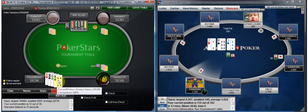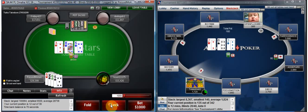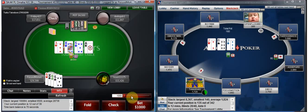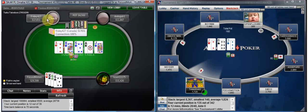We have a decent hand here. Hopefully it doesn't get crazy. We can definitely call Friday's. I mean, he's kind of tilty. We flop pretty nice here, and I think we're gonna be getting it in. I think I'm gonna check pot control. I like to call it. I mean, if we're behind, we're behind.